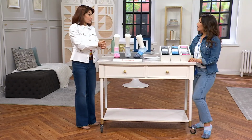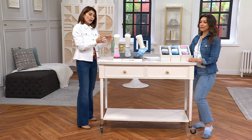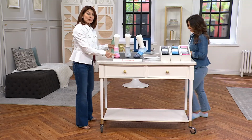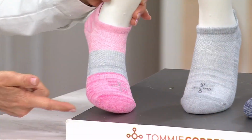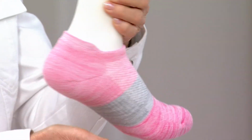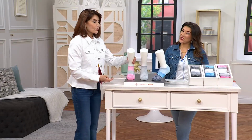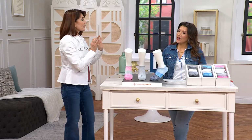You get the 360-degree hug around the arch. What compression does is draw that blood flow up. Virtually seamless, you won't feel it in your shoe, a little bit of padding in the toe box, in the heel, and there's even Achilles support engineered in. It's a good looking sock. No one has to know it's compression. It's wearable wellness for everybody with feet.